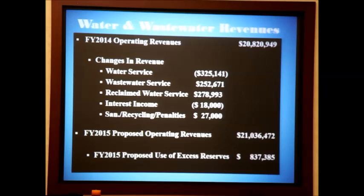So the 2014 operating revenues were $20,820,949. We actually show a decrease of $325,000 in water service, which looks odd because obviously we were proposing a rate increase as you've seen in your book. That's because the consumption levels are down. And Ms. Jackie over here does a tremendous amount of work on that. And so she has done her revenue estimates based on her revised consumption numbers. Our consumption for this year is not meeting what was projected, and therefore we have revised those consumption estimates down.